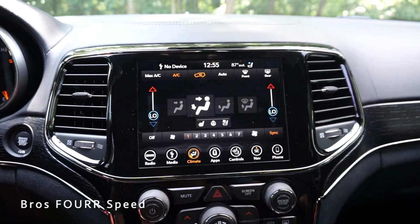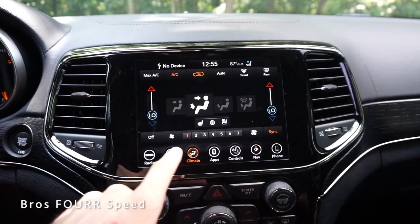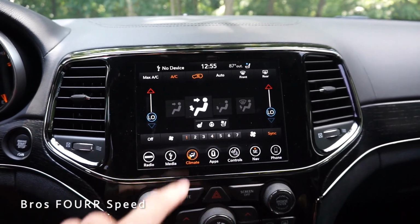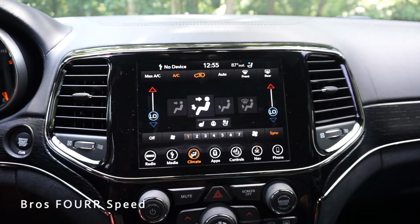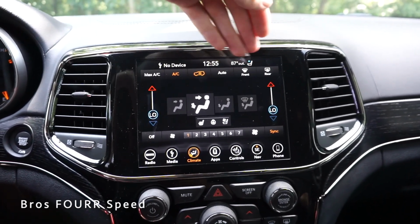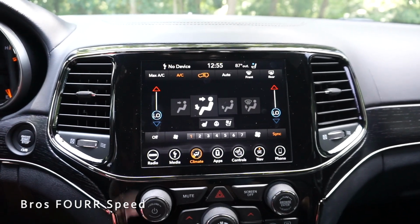You can sync both of these settings together. You have your fan speed right in the center. You can either tap on the fan itself or the actual number, which is very easy to use. And then you have off on the far left. On the top here, you have some more AC controls like your recirc, your auto, max AC, things like that.